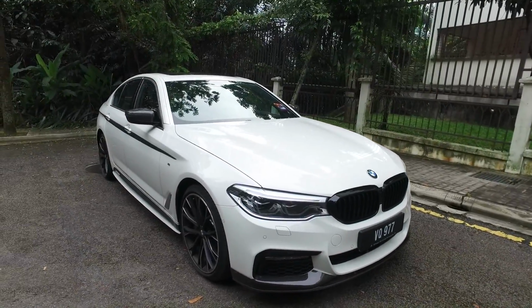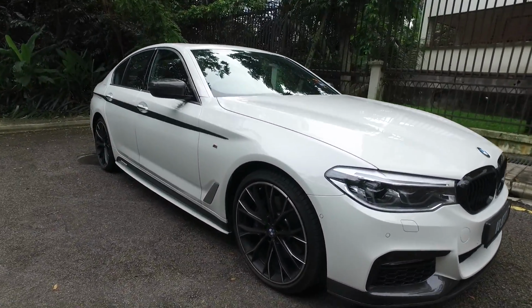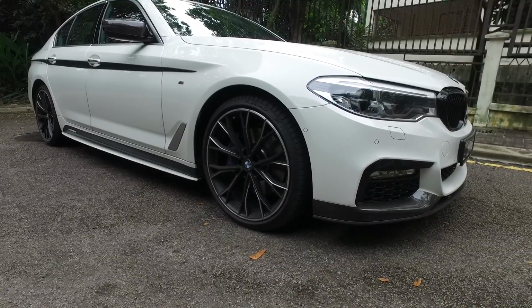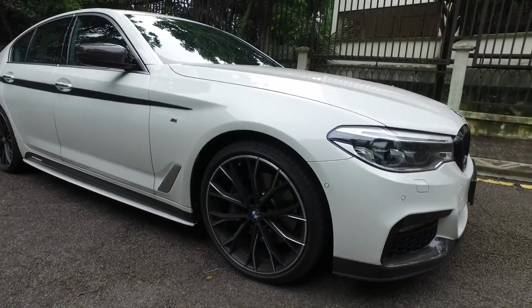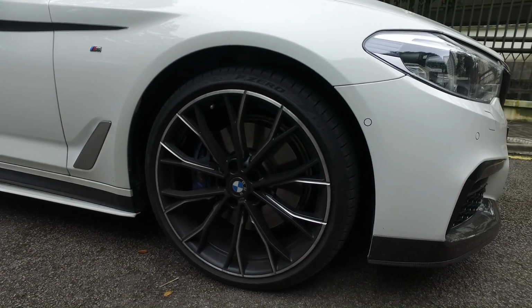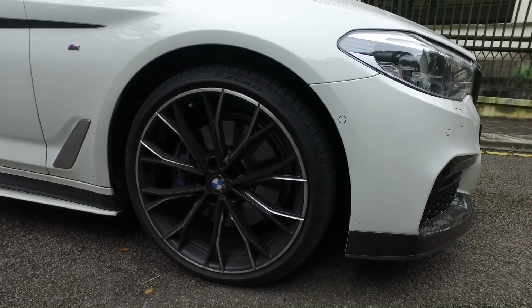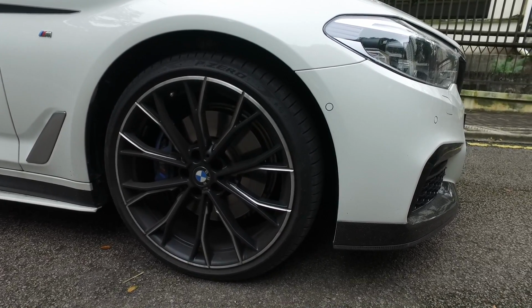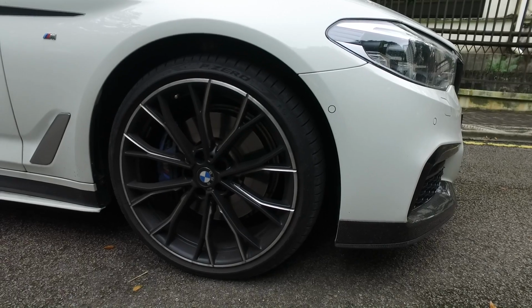This is just very, very aggressive. You come to the sides, shortened in P0s, 20-inch rims, and that M Sport caliper. Can you see that? There's that M Sport caliper over there. I think these rims look brilliant. I think they look really, really good. And yes, 20 inches, run flat tires, and it's very, very comfortable.